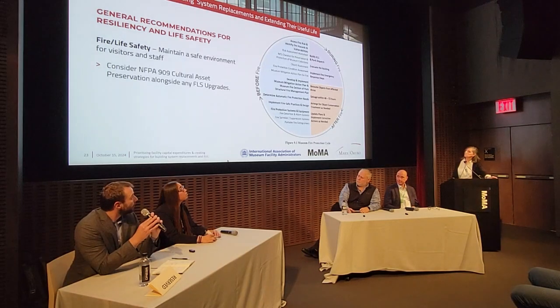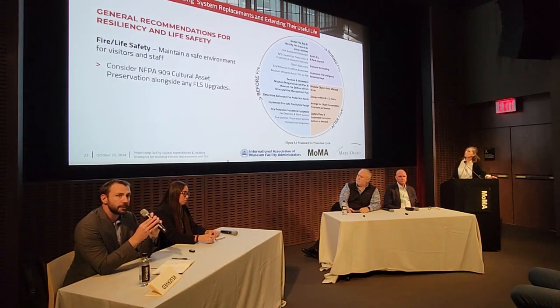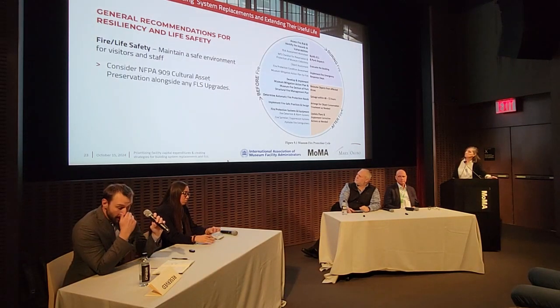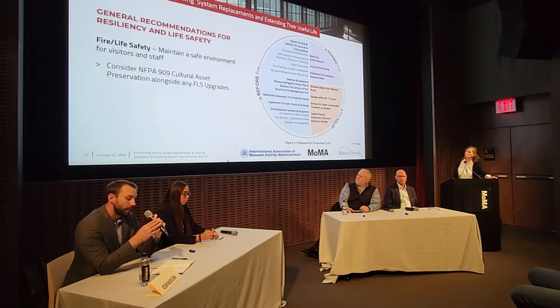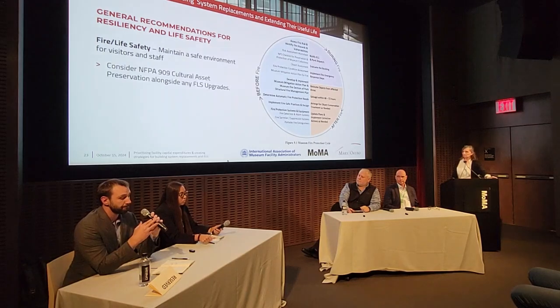And then the second slide here starts to get into more the operations aspect of it, and this was discussed in the earlier presentation. But NFPA 909 can also help to prepare organizations for potential emergencies, and what happens during a fire or an event. These are things operationally to work out after a fire, and going into the future.